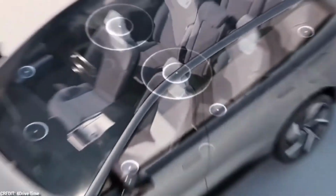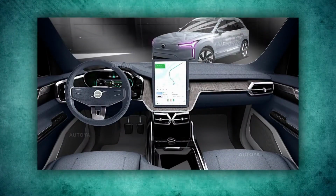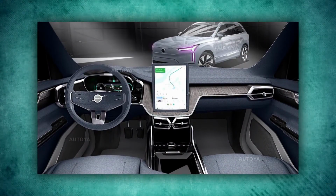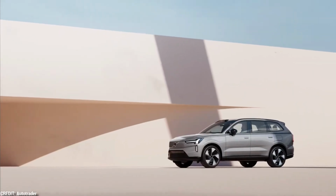The infotainment system, meanwhile, will utilize Qualcomm's Snapdragon cockpit platform, which Volvo promises will provide lightning-fast computing power and high-quality graphics on the in-car screens and head-up display. Hopefully not too high quality though. Drivers still need to pay attention to the road.